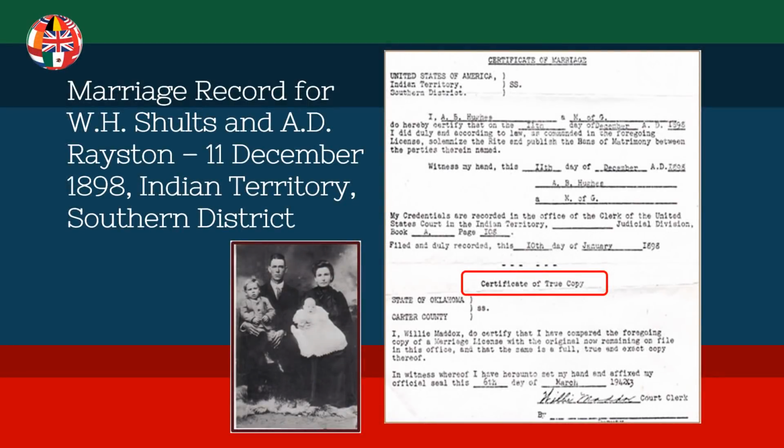This example is a marriage record for W.H. Schultz and A.D. Rayston. The date is 11 December 1898, Indian Territory, Southern District. Notice in the middle that I've highlighted that this document is a certificate of a true copy. This certificate of a true copy was created in March of 1943 by Willie Maddox, the county court clerk of Carter County. So I have various things that I'm going to need to note in the source citation for it to be accurate, reflecting this source document.